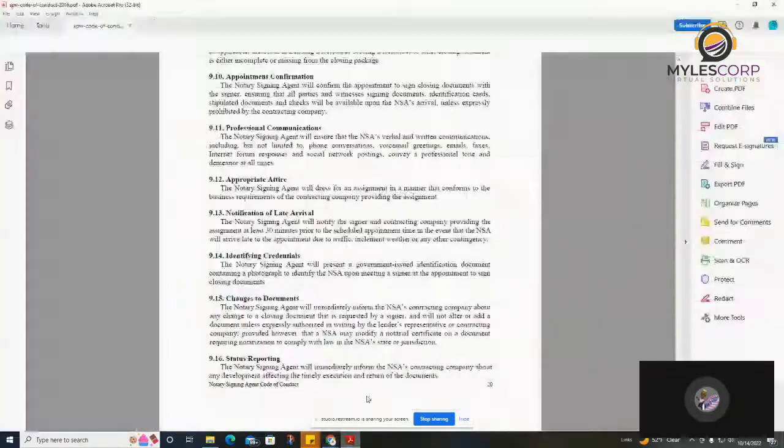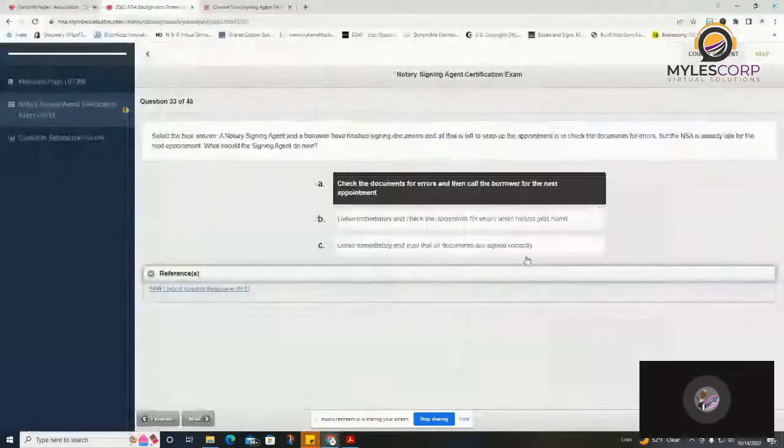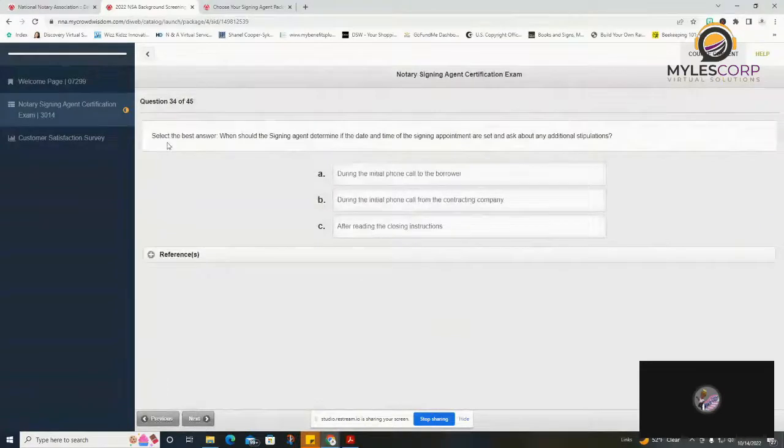So we're going to go to 913. What did they say? 913? Notice: the agent will notify the signer and contract number, providing the signer at least 30 minutes prior to the scheduled appointment, that they will arrive late to the appointment due to traffic, commercial, or any other reason. See, just call them. This is a communication business. You know, nobody's going to chew your head out.